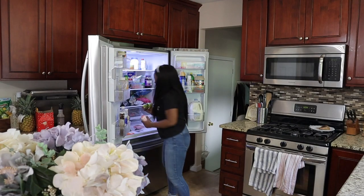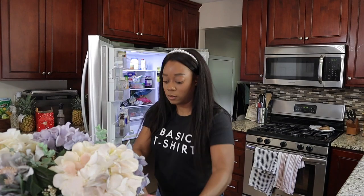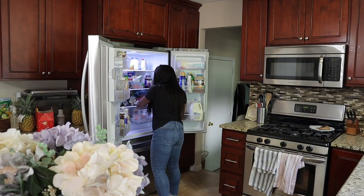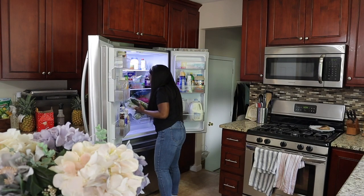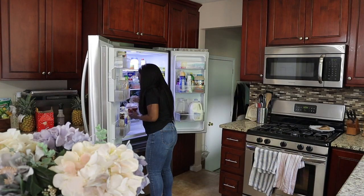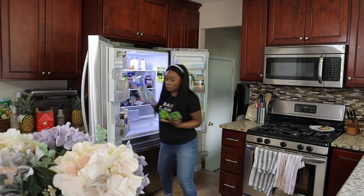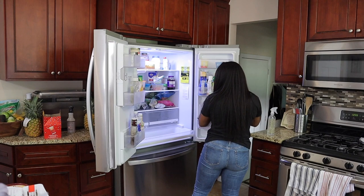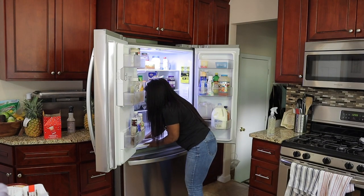So I'm starting off by removing everything from the bottom three drawers. I don't want to take everything out of the fridge entirely, just because as a mom, you never know what could happen. And the last thing I want to do is have food sitting out on the counter. So I figured I would start off with these three drawers, and then I'm going to spray it down with my water and vinegar mixture just to clean it up a bit, because like I said, this is a brand new fridge. And then I'm going to go in with the Dollar Tree bins that I picked up, which I will show you guys shortly.